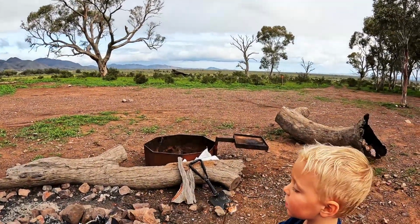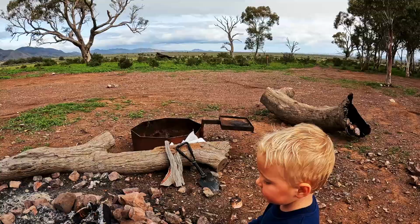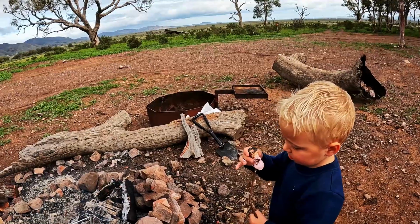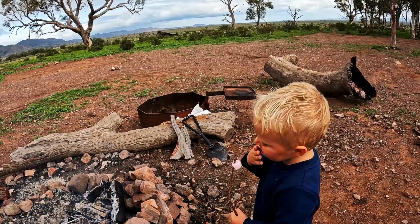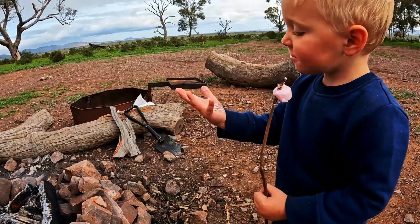How good is that? Now give it a blow, because it's going to be really hot and that stick's going to be hot too. Okay? Good boy. Yum, yum. Can I take off? If you like. It's really yummy. Oh, you got a layer. Good job. You eat that bit and then you can toast the next bit. Yum, lamb. Is that good?